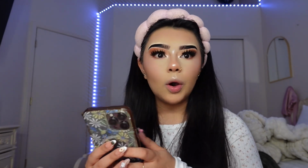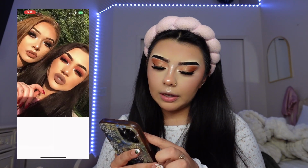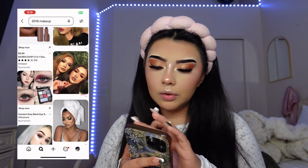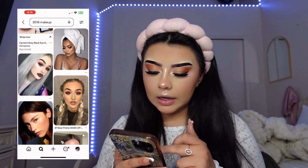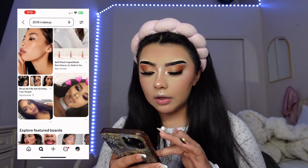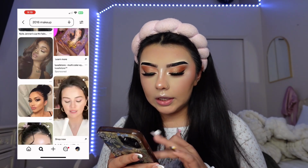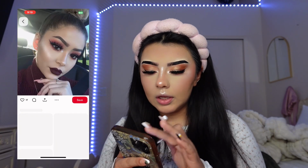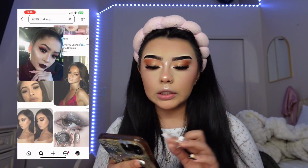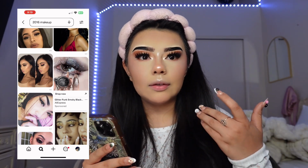So that's what we're going to do. Okay, let's review this picture again and see what we're missing, what we need to add, etc. Going back to this beautiful gal, they did do nude lips, but I also do notice how they did a lot of super intense, bold, dark lips as well. Mostly brown. I don't really see any other color. See, like, that's stunning. We're gonna try to find something that gives 2016 vibes.